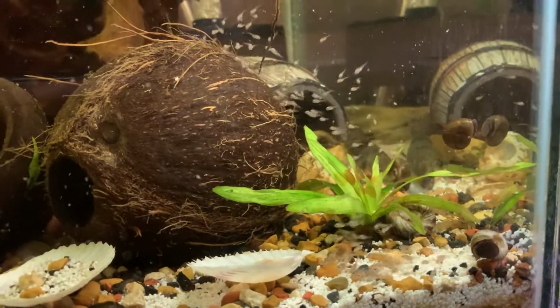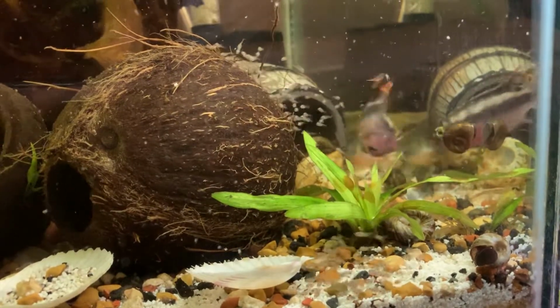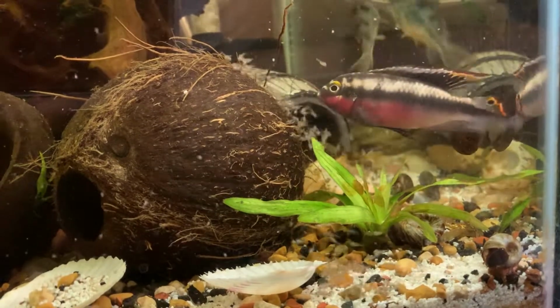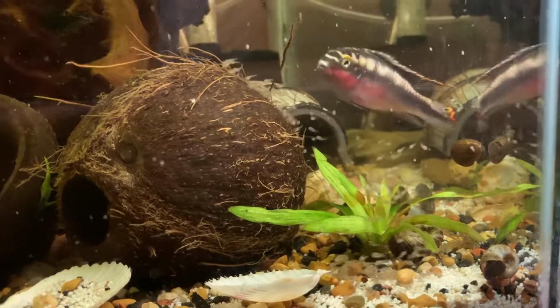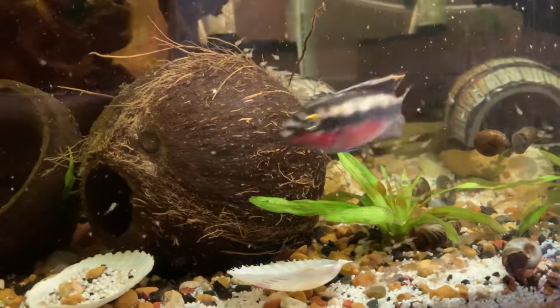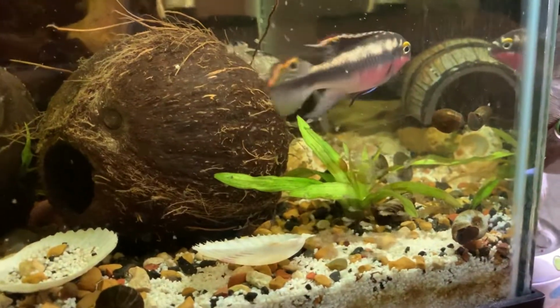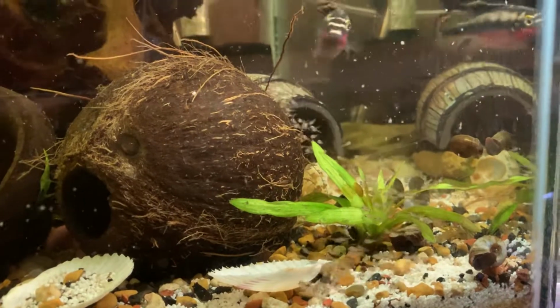I've got Daphnia in the water at the moment. And thankfully my 40-gallon breeder is a very old tank. Well, not massively old, but at least a year old. I've only been a fish keeper a year and a half, so this one is one of my older tanks.